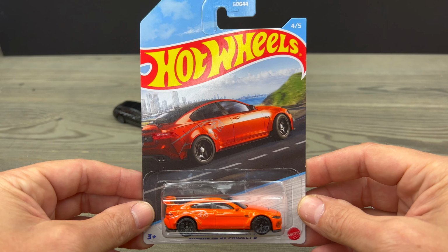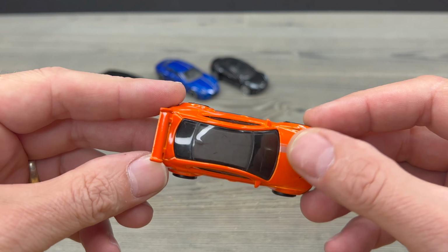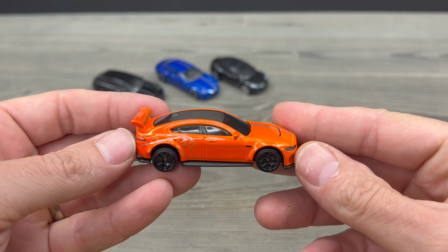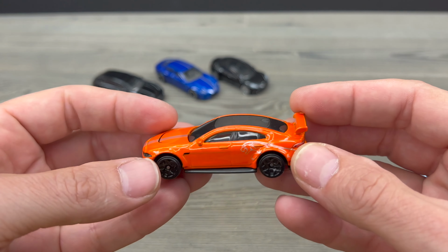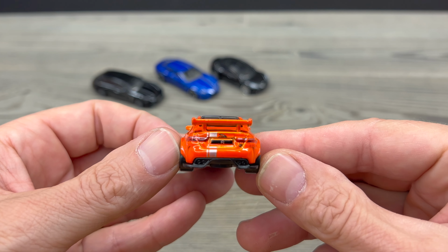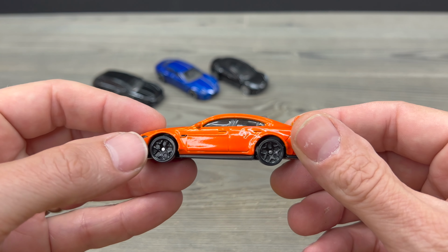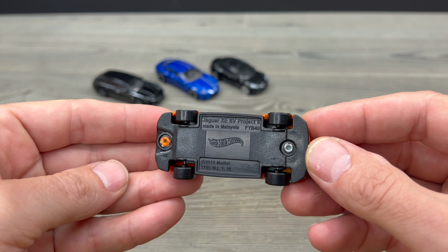Car 4 out of 5 is a Jaguar XE SV Project 8. And the Jaguar coming in a gloss orange. You do have a silver tampo going down the front of the hood. Nice detail work going across the front. This one has your Jaguar going above the rear wheel on each side of the body. And you do also have a continuation of that silver stripe going down the back, as well as full tampos for the rear details. Big spoiler in the rear. Does have a smoked window glass, black plastic interior. This one does have the Y5 wheels in black, metal body, the black plastic base.